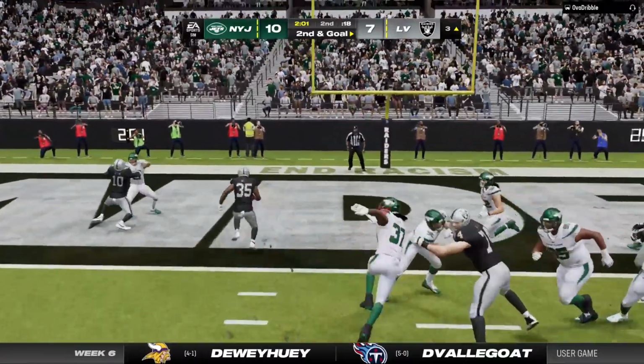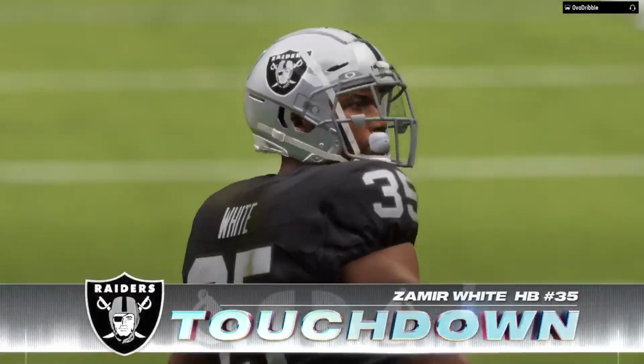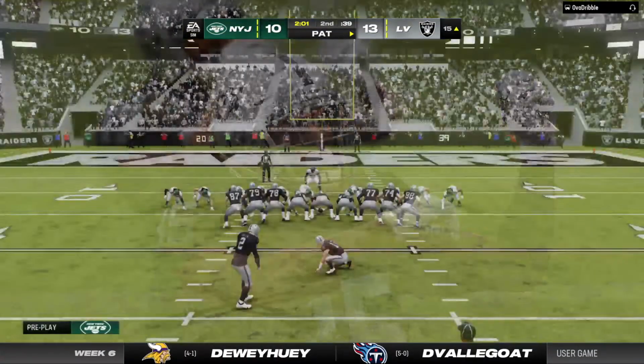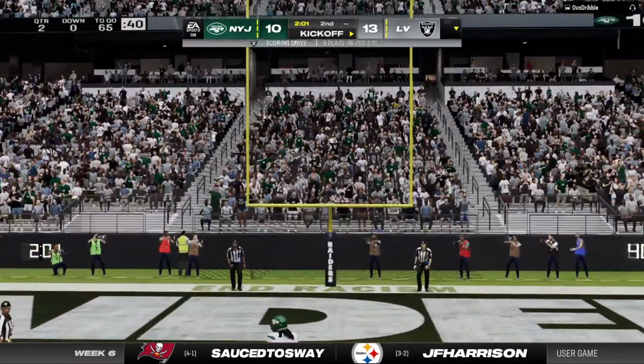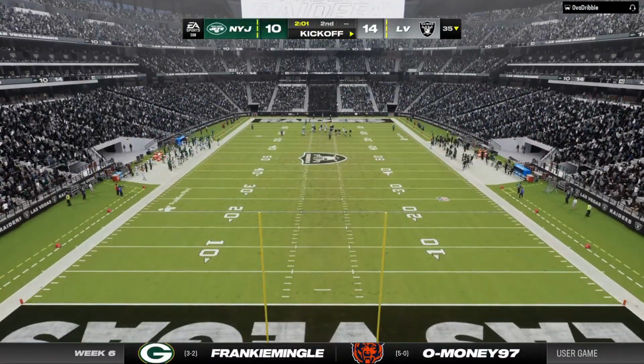White will take this one in for a Vegas touchdown. Well, he's been the workhorse on this drive, and it would have been unfair to bring someone else in to finish the job. So they go back to him again, and he delivers with a touchdown run. Extra point by Carlson, up and good. And the lead is now 14-10.